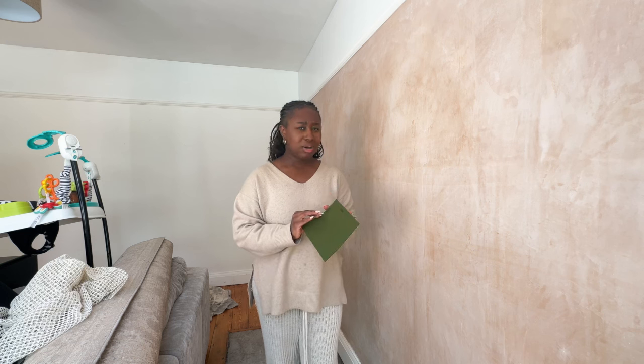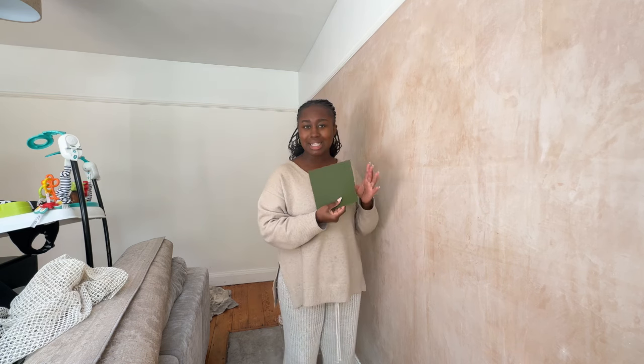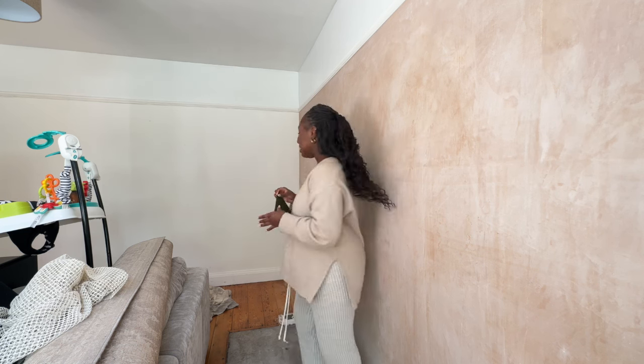By the way, if you are looking to get Lick paint, they have these sticky samples. I don't know if other paint brands do them, but you can peel it off, slap it onto the wall that you want to paint so you can see what it looks like, and then just peel it off and take it to whichever room. You're like, oh, I don't like this for the dining room, maybe it will work for the living room.